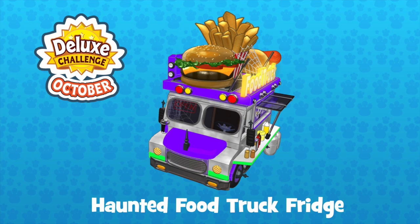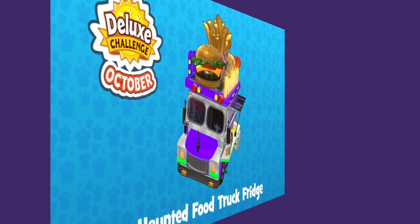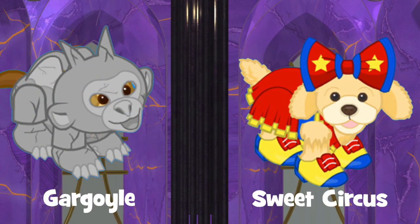So we've released several food trucks over the past year or so, right, Sally? So this is a good addition to everyone's collection on Webkinz Classic. Yeah, especially if you want a spooky fairground. Yeah, for sure. And here's a look at that gargoyle costume and the Sweet Circus costume. Again, those are going to be available by the time this podcast is being released.